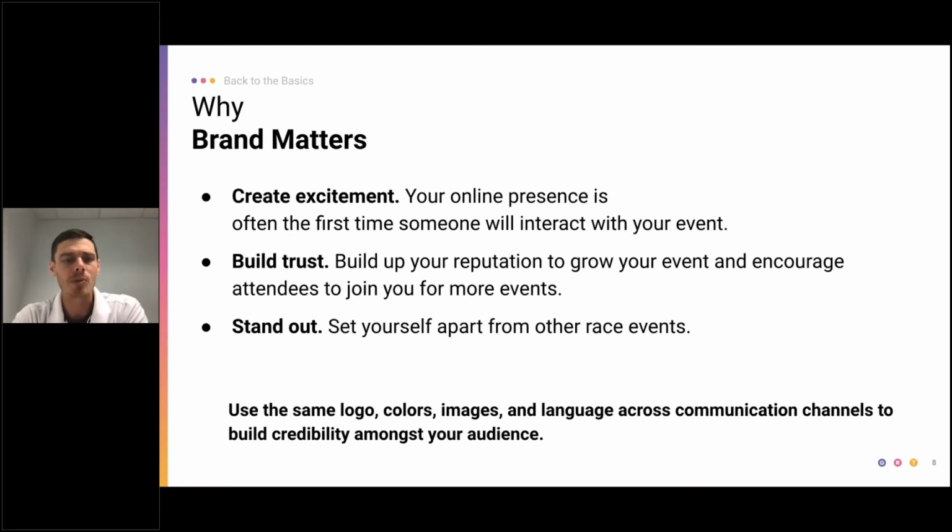It also helps you build trust because they recognize the logo, they recognize the color scheme, they recognize the structure of your website because everything is uniform. And finally, it's how you stand out. We've done a lot of discussions about looking at your color schemes, your logos, images and language, and trying to be consistent across every different platform where your event is listed.